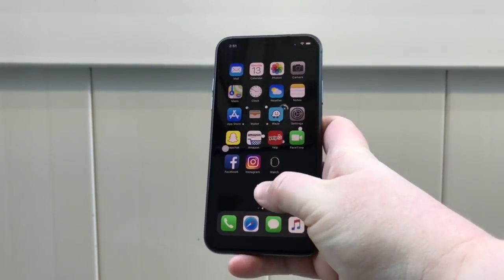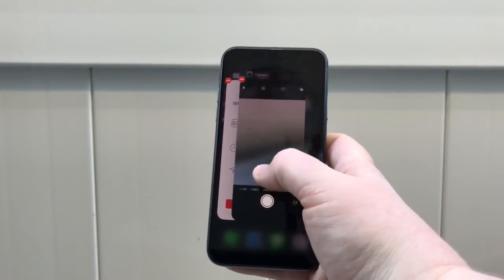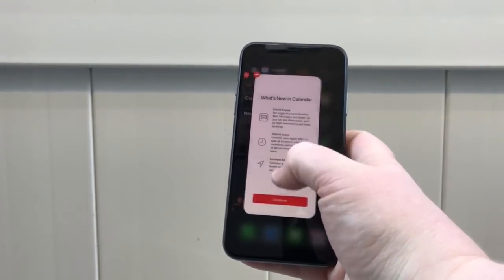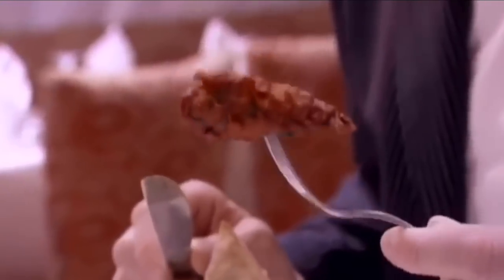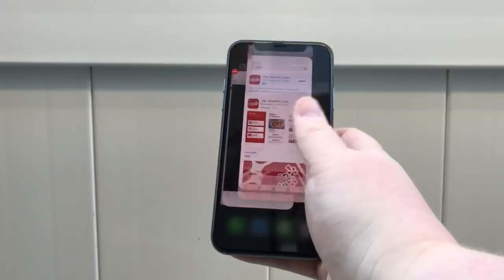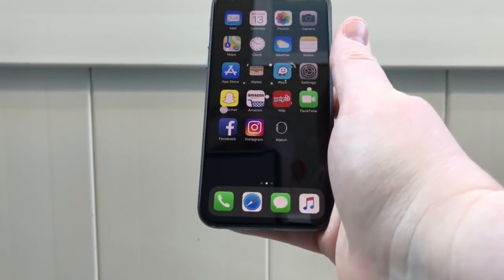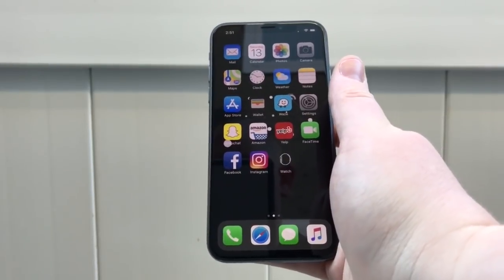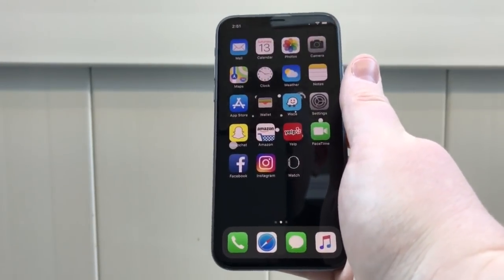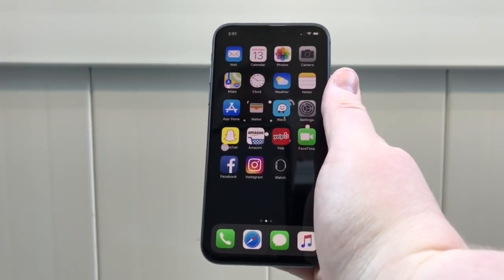So we're gonna go slowly up. Now you have to hold down an app to get the red icon, and then you can swipe up. It looks like a dehydrated turd. There is no clear all like there is on Android. Look at that. That's just too many steps. So that's the last thing that I am just not a fan of. But look at that gorgeous display. Look at the black. You can't even see the notch. But yeah.